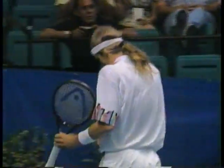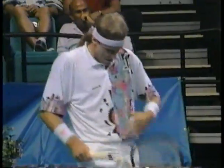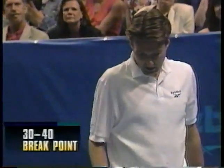In front of him and come up with a big shot for the winner. Bjorn had a great backhand passing shot down the line that set up that easy forehand. First break point in the match.